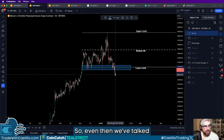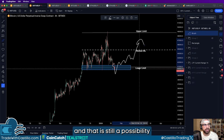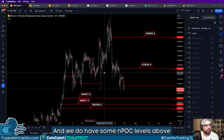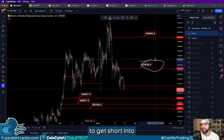So even then, we've talked about potential wicks down and getting acceptance back into this range, and that is still a possibility. Based off of some NPOC levels, we can start to go into some of these right here. We do have some NPOC levels above, which I would like a retest of to get short into.